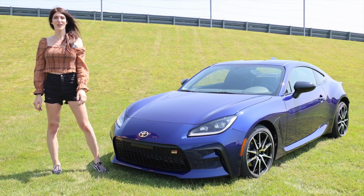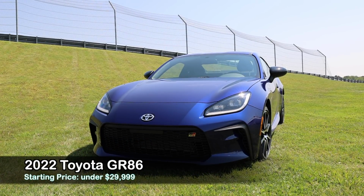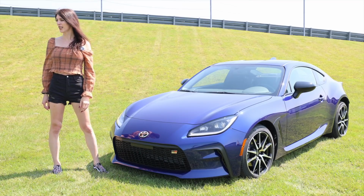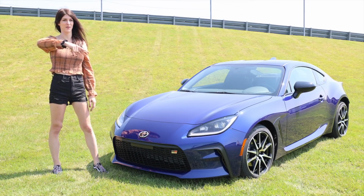And today I have the all-new 2022 Toyota GR86. I'm out in New York right now standing in someone's lawn that I drove across, and hopefully they're not irritated with me because they had really nice lines where they mowed.